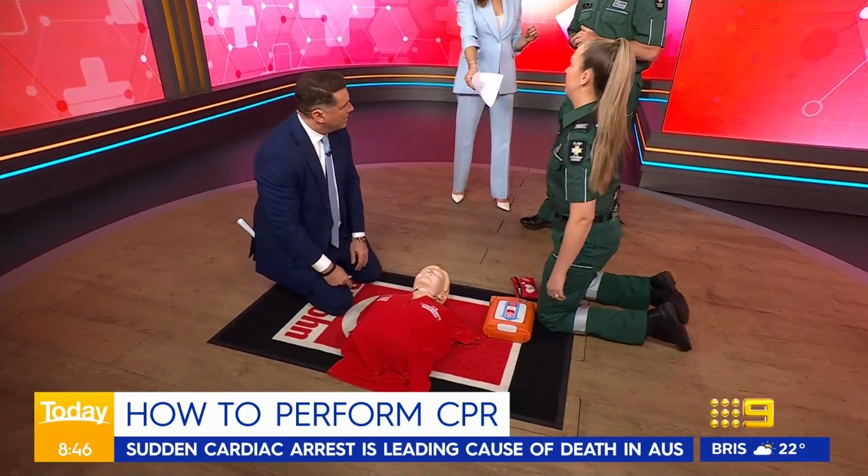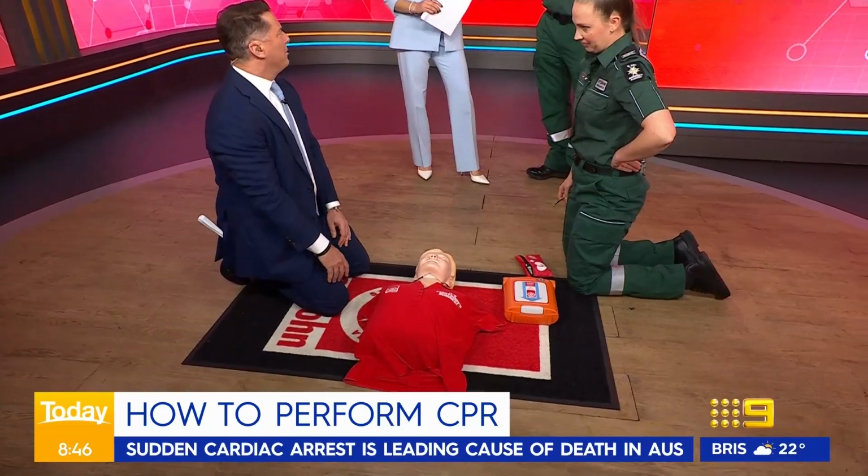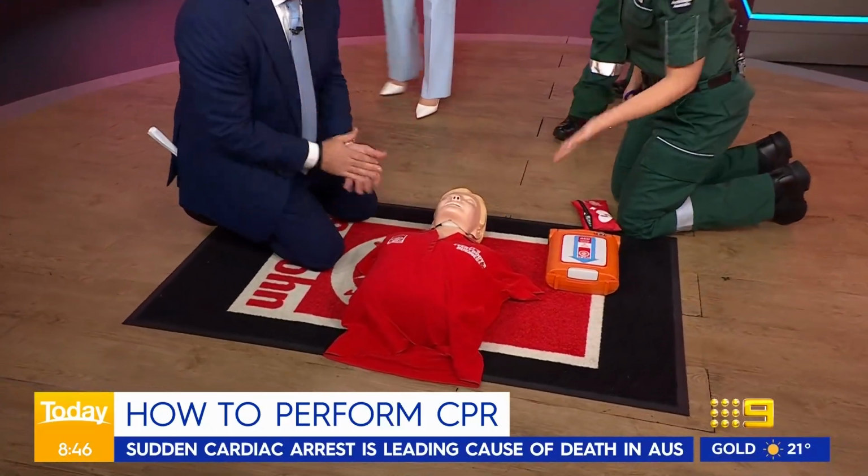Right. Most workplaces would have those, wouldn't they? Most now. It's actually a requirement under the WHS legislation. The patient's dying. I know. Well, you can just keep working.